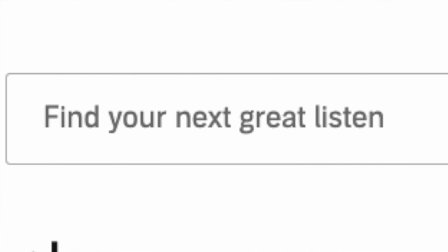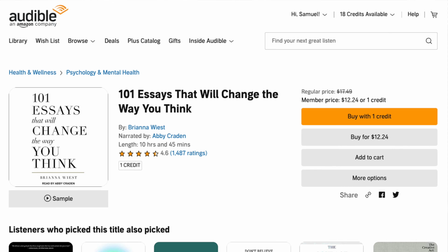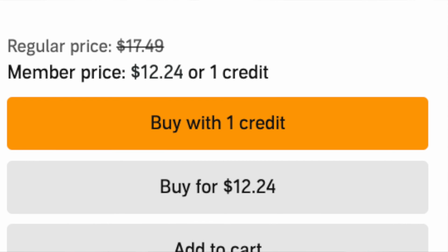Here's how you do it on your computer. Find the book you want under "find your next great listen," which is basically search, in the upper right hand corner of the screen, or if you're already looking at it, just hit buy with 1 credit and go from there. When I say go from there, it'll take you to a page that wants to confirm that you're using that credit on that book.